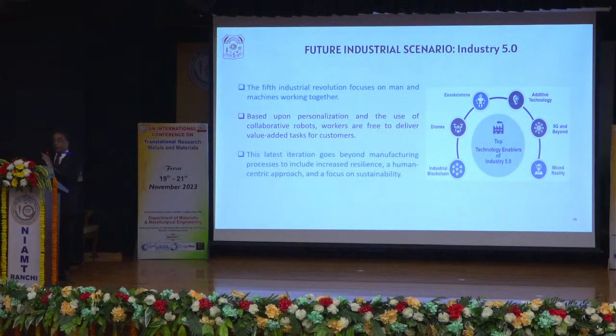Now we are thinking about Industry 5.0, which may be the future industrial scenario. This fifth industrial revolution focuses mainly on men and machines working together. Based on personalization and the use of collaborative robots, workers are free to deliver value-added tasks for the customers. The latest iteration goes beyond the manufacturing process to include increased resilience, a human-centric approach, and a focus on sustainability.